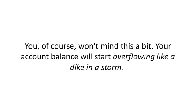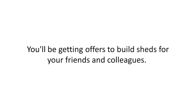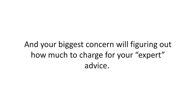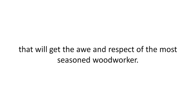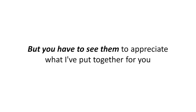Your account balance will start overflowing like a dike in a storm. You'll be getting offers to build sheds for your friends and colleagues, and your biggest concern will be figuring out how much to charge for your expert advice. My plans cover every single thing you need to build an impressive new shed that will get the awe and respect of the most seasoned woodworker. But you have to see them to appreciate what I've put together for you.